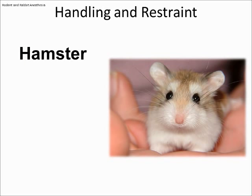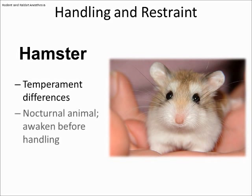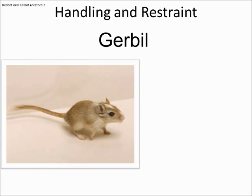Hamsters. Okay. Skittish, freaky, they look crazy. Look at him, he's ready to bite. Same deal, nocturnal creatures. You always want to make sure you've got good restraint. So that's what a hamster looks like. Same deal, you don't know what they're going to do here.